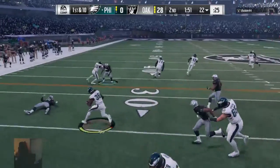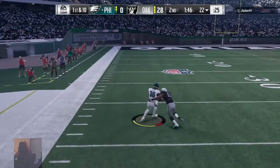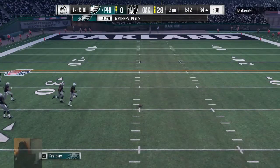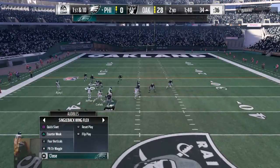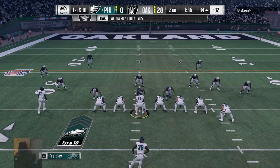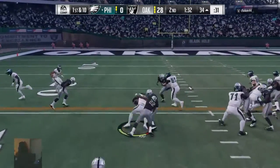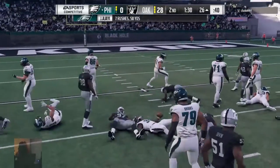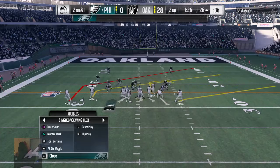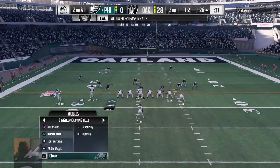Here's a handoff to Ajayi to begin the drive. And they finally get him down, but not before he reaches the 34. A big play there for Philly. 44 yards on the ground. They run again with Ajayi. And he'll get down to about the 26-yard line. Give him 9 on the carry that time, and they're set up with a 2nd and 1. They're going to need to get up and set in a hurry.